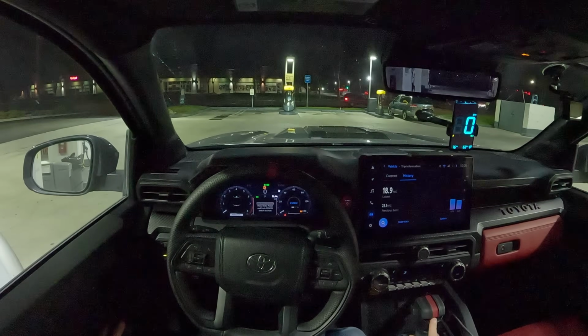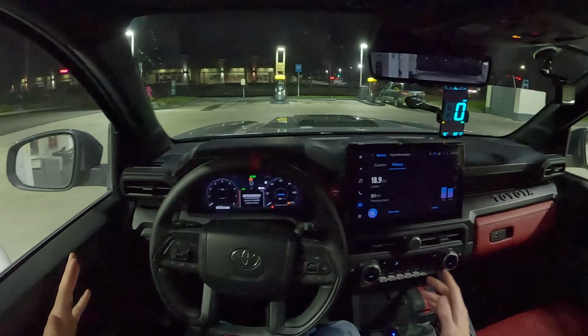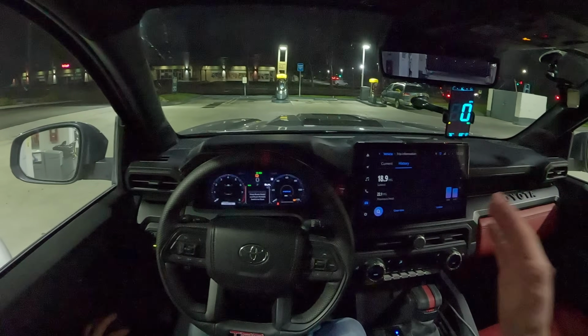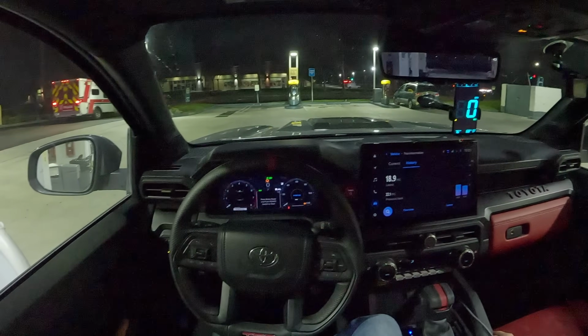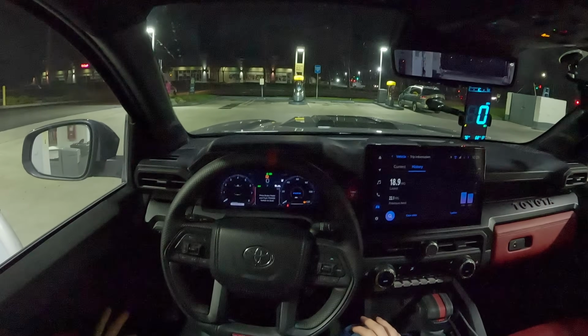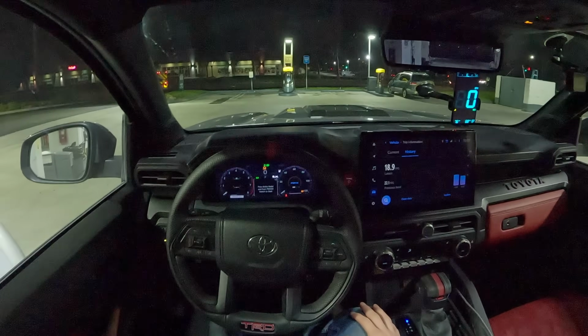So I'd be really curious to try out a limited model, see if we get a better figure. I thought I had fuel economy numbers for the TRD Pro of the last generation, but unfortunately I do not. The only one we have is a TRD Off-Road, and that one came in at I think 22 miles per gallon. So we'll test some of the other variants throughout the year or so, get some more figures, but that's what we got for this one.